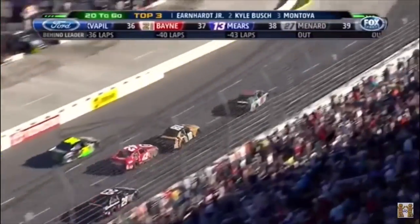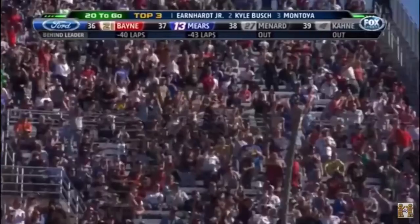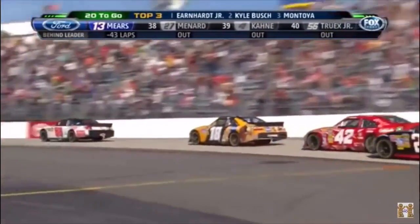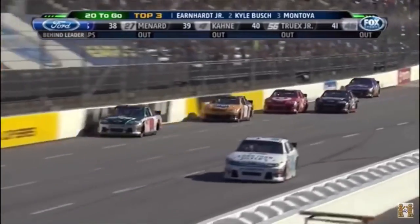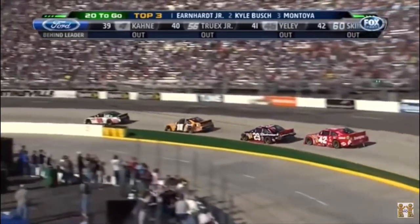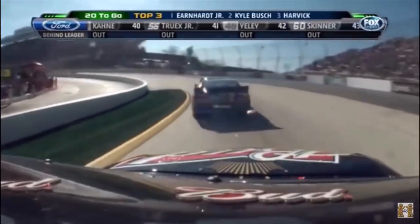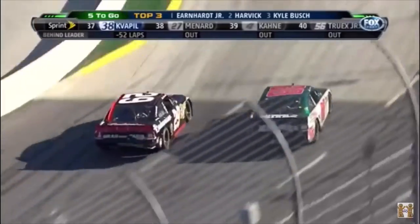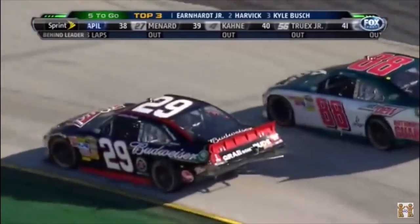With the aforementioned Busch being chased down by Earnhardt, it meant that they would have a coming together. With 21 to go, the 88 moved the 18 to the cheers of 60,000 in attendance. But the jubilation was short-lived as Harvick ended up catching Junior with 5 to go after charging up from 4th. It was only a precursor of what was to come in 2011.